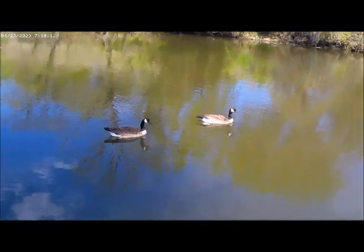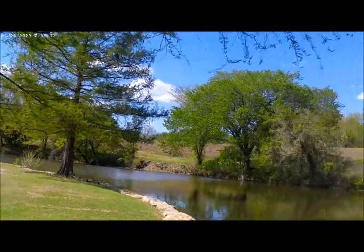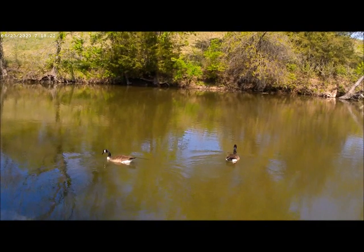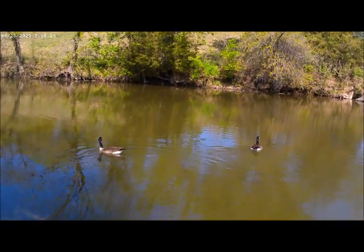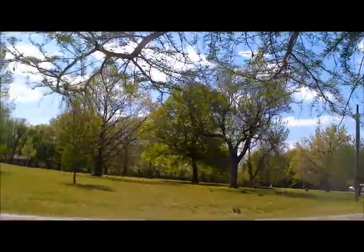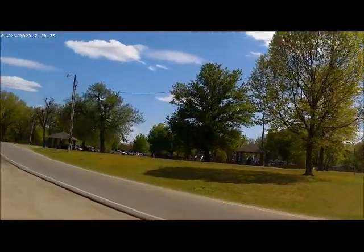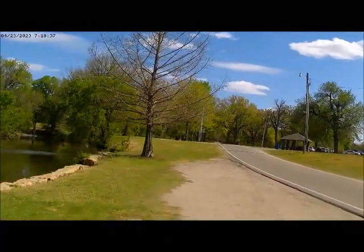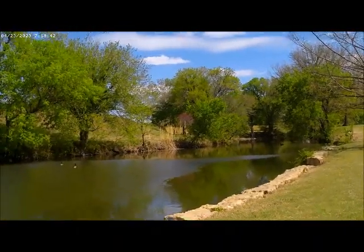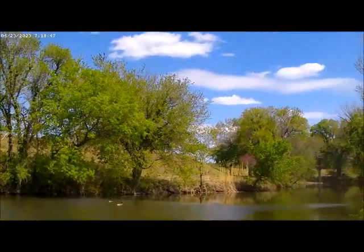Wish I had a bench right here. That would have been nice. Okay. Well, tell you what, I think we're going to call it a day. I'm anxious to see how well this turns out.